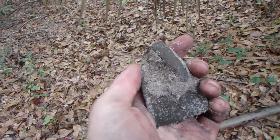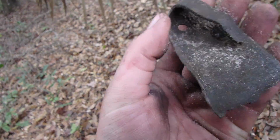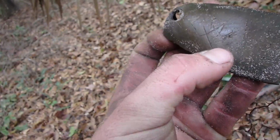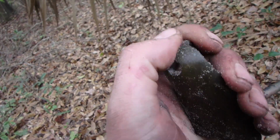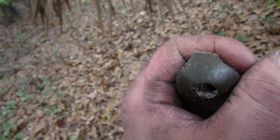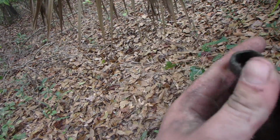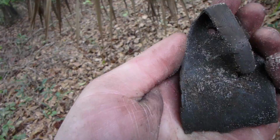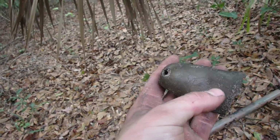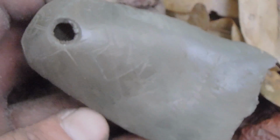Oh, is that a butt plate? I have no idea. It could be. It really looks like it. Oh, it's got markings on it. Okay, let me get this cleaned up. I have no idea what it is. I'm not going to say what I think it is because I have no idea what it is. Give me a second. Alright folks, I have it cleaned up.